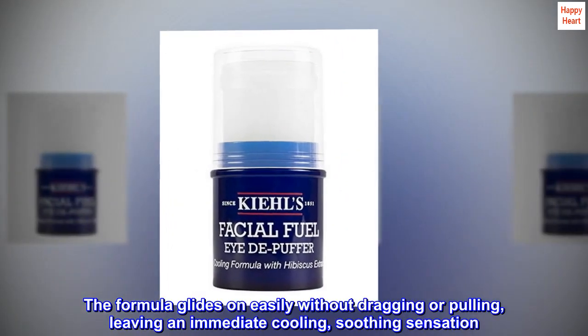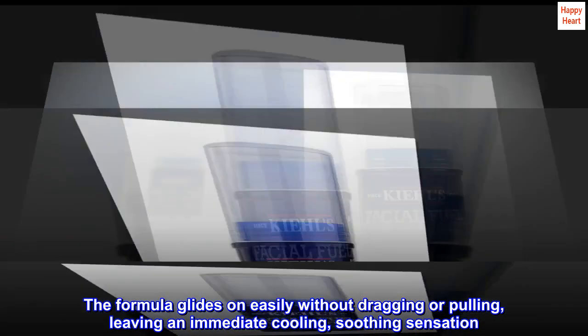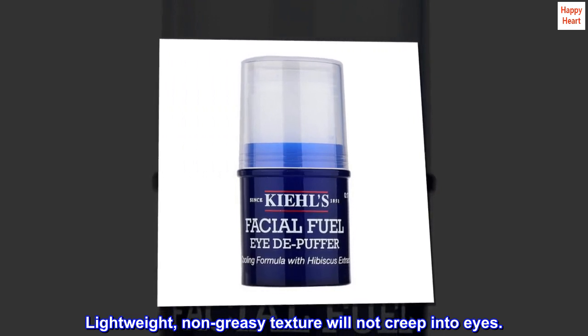The formula glides on easily without dragging or pulling, leaving an immediate cooling, soothing sensation. Lightweight, non-greasy texture will not creep into eyes.